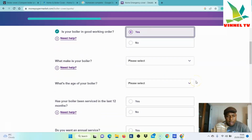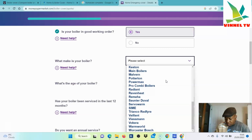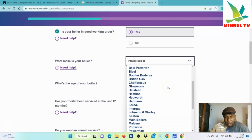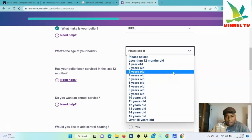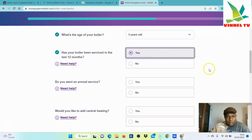Yes. Okay. What make is your boiler? Okay, the boiler is Ideal. So the boiler make is Ideal, so we just need Ideal. Okay. How old is the boiler? 3 to 4 years. I mean, it's not quite 4 years old, so we'll say 3 years old. Okay. Has your boiler been serviced in the last 12 months? Yes.